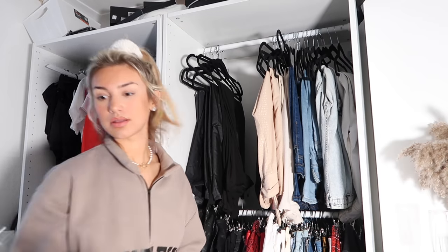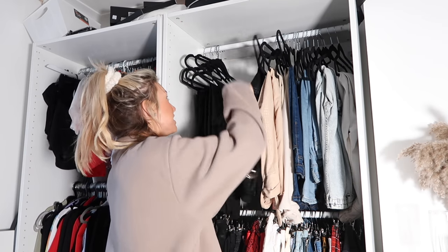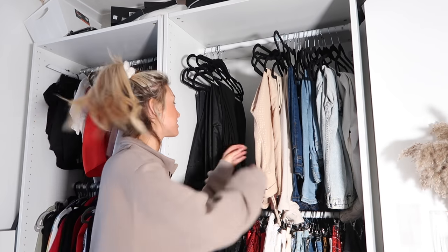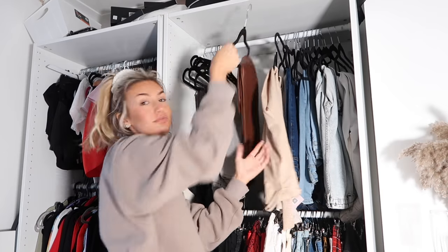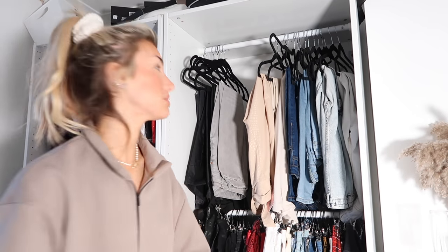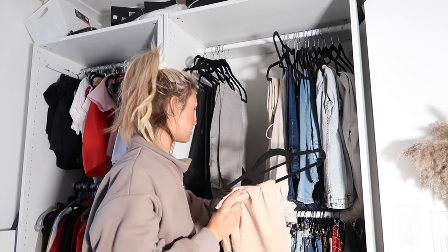These are leather bottoms as well that I'll probably get rid of because I've just got too many leather bottoms. These, I don't wear those, so they can go. Honestly, I'm being brutal, I'm all proud of myself. I don't think I'm gonna wear them now. These have got holes in, so I'm gonna have to review them because I don't think I'll even be able to get rid of them. These can go because I don't wear them.